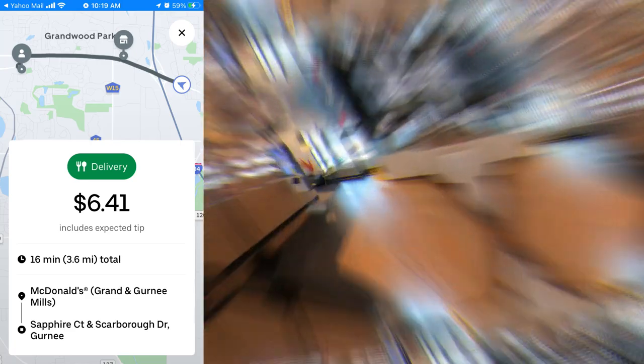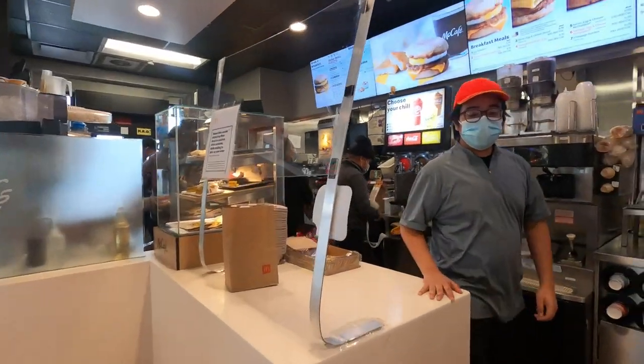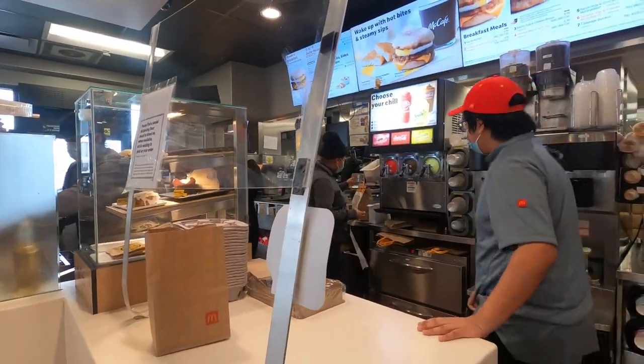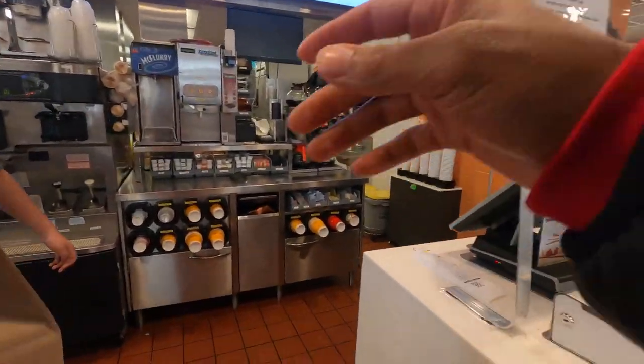Order number two. McDonald's, 3.6 miles for $6.41. Let's get it done. We're here, baby. I'm going to have a pickup. The last three are EB6. Yeah, they got us together. It's time to get busy. Thank you, guys. Have a good one.